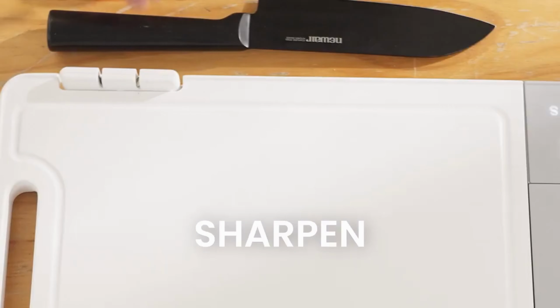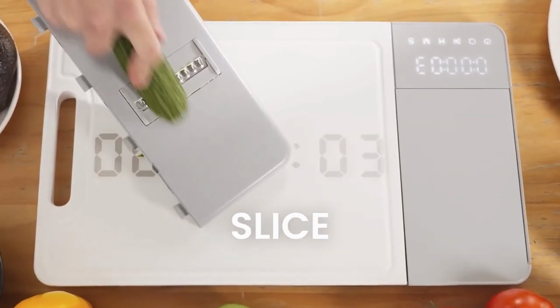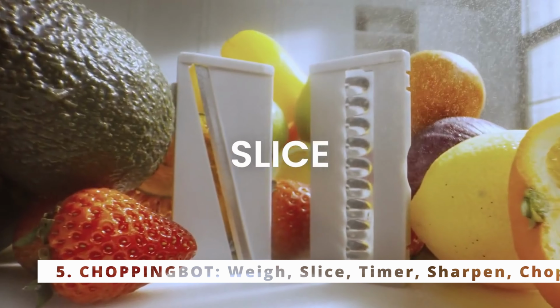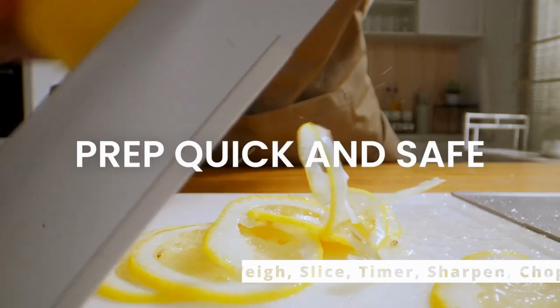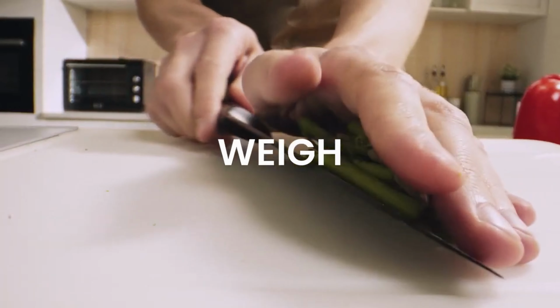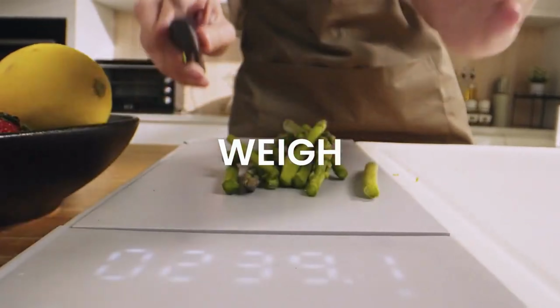We got something truly innovative to share with you. Meet ChoppingBot, the ultimate kitchen assistant that's here to transform your cooking experience. With its smart features and incredible efficiency, ChoppingBot is about to become your new favorite kitchen companion. Let's dive into what makes ChoppingBot so special.